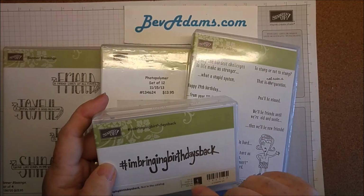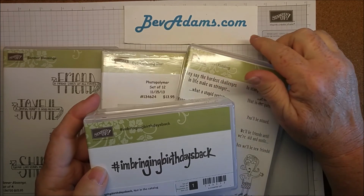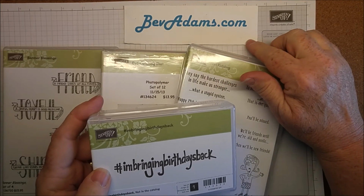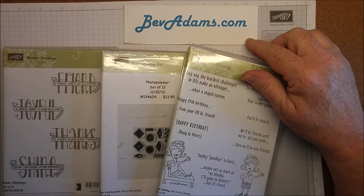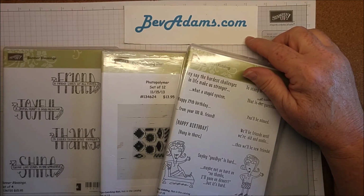So now you know the secret. Come on over to BevAdams.com. I have the images for all of these secret stamp sets. And you can just click on my website and get your secret stamp sets.